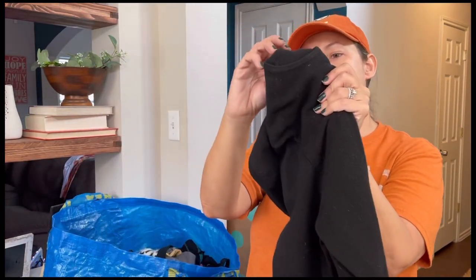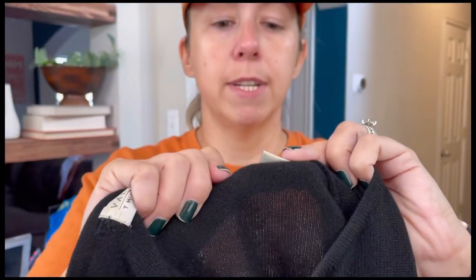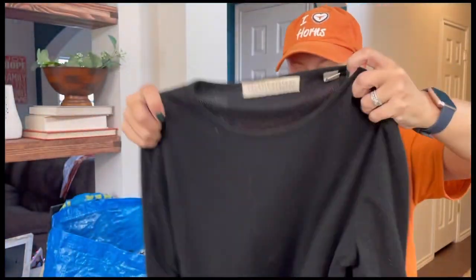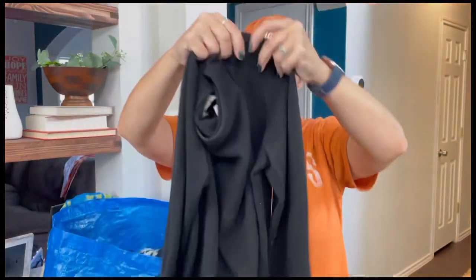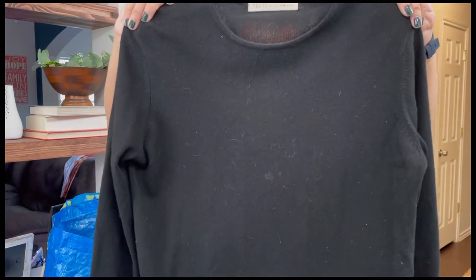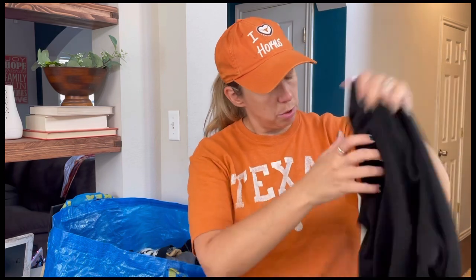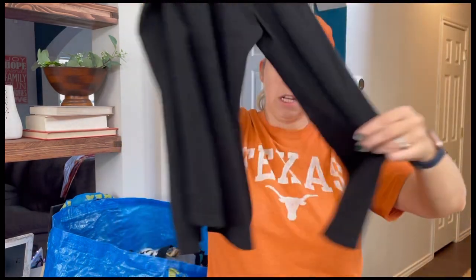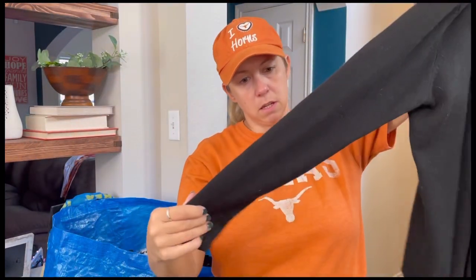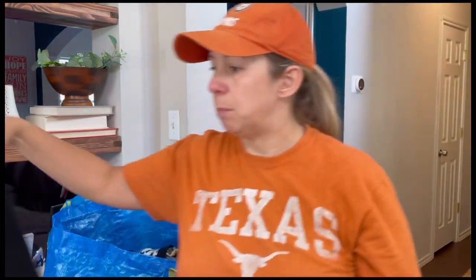This is a Valerie Stevens 2-ply cashmere. It's the main reason I picked this up. Size large, 100% cashmere. It's just a black, super soft sweater. Doesn't really look like a size large, but don't worry, people, we'll put a lint roller on it before it goes out. Super soft. I didn't see any holes or pulls or anything like that. So cashmere, I've heard, is a good seller, so yes, I picked it up.